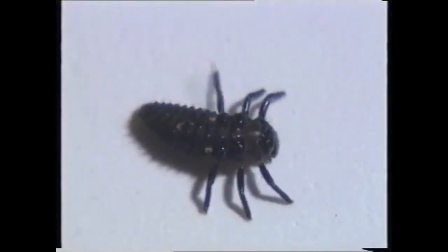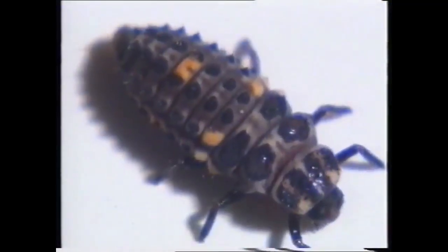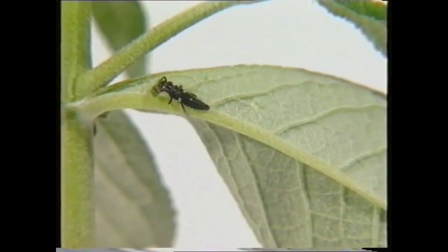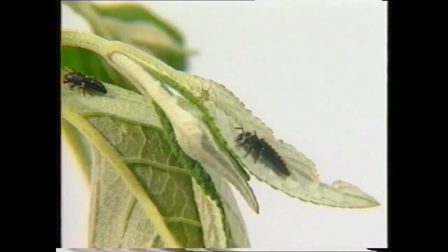I have to shed my skin 3 times over the next 18 days, and each time I do, I get quite a bit bigger. Can you see my spots beginning to appear? Now I have to do my job and start eating aphids. If I eat enough for 3 whole weeks, it'll give me the energy for my final change into a pupa, or chrysalis, as it's otherwise known.